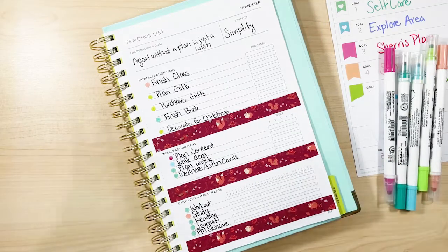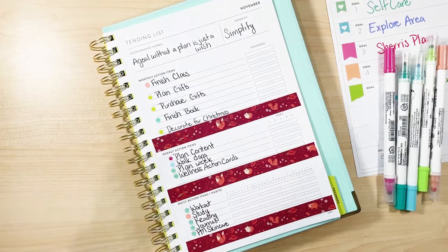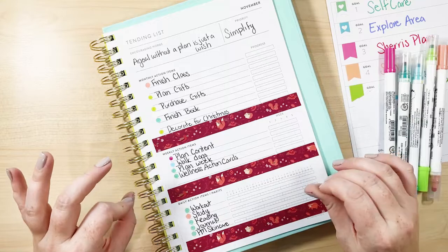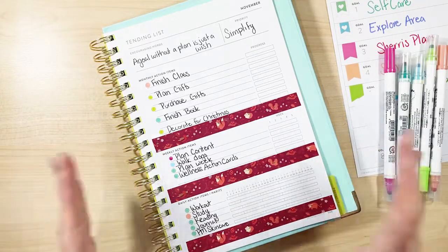So that's going to be my big focus. That's going to be the big change that I'm going to try to implement in November. That's going to be the big change, the big focus for me in November. And hopefully doing that, like I said, being motivated, staying on track, staying on these goals.